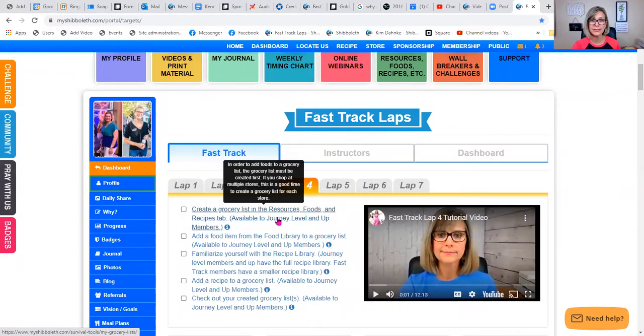In order to add foods to a grocery list, the grocery list must be created first. If you don't have a grocery list created, there's nothing to add something to, okay? So you've got to create a grocery list first. If you shop at multiple stores, this is a good time to create lists for each store, okay?